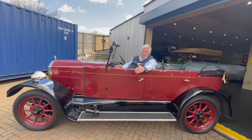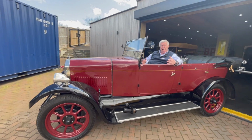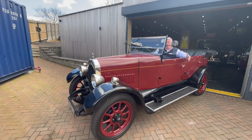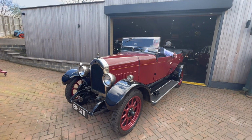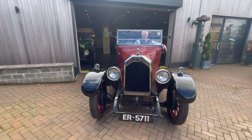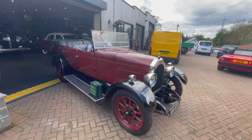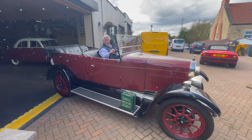I'm not saying it's a modern day car. I'm not saying it can keep up with modern day traffic. I'm just saying it is what it is. It's a car from the 1920s that can be used. Because a lot of cars that we have, to be honest, you can't use them on modern roads unless it's a specialist run.